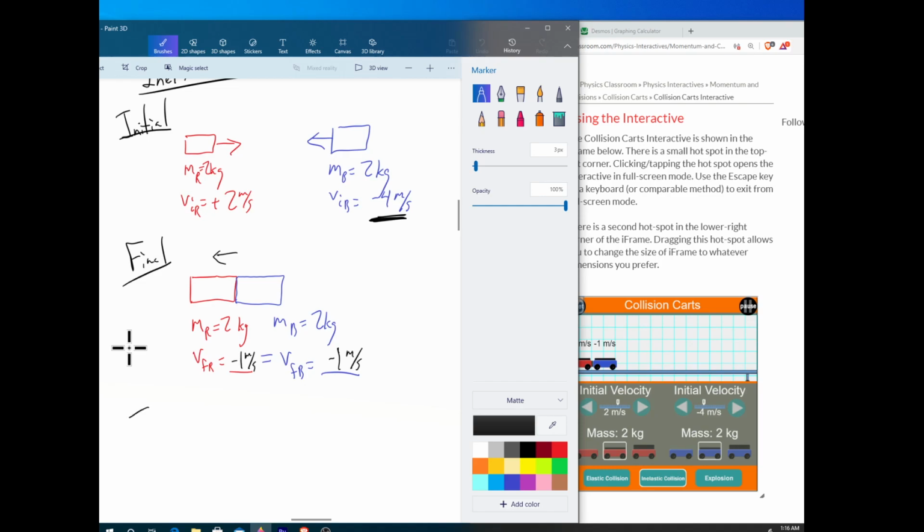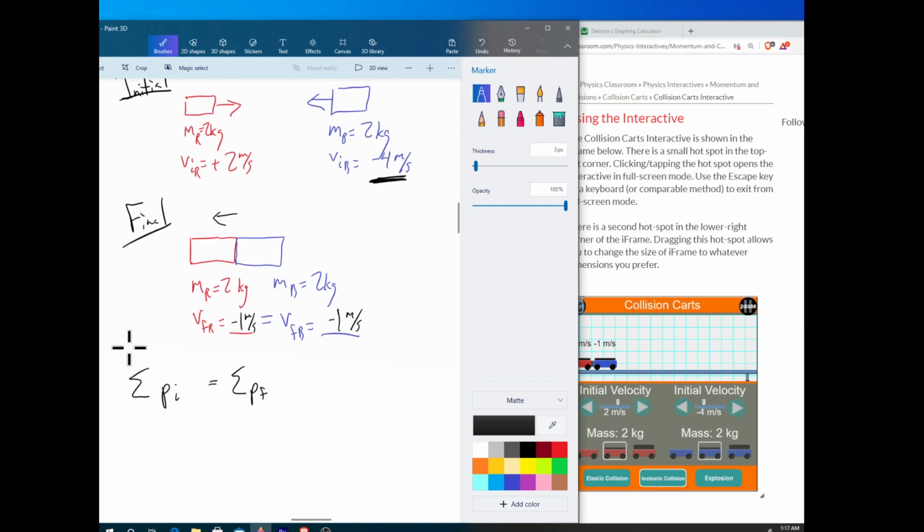Okay, so we know that the sum of the momentum before equals the sum of the momentum after. And so what we have here, I'm going to do the math a little differently than you would have done, maybe the same, we'll see. We have two different items, so I'm going to take the mass of the red car times the initial velocity of the red car plus the mass of the blue car times the initial velocity of the blue car. And I'm going to compare them.